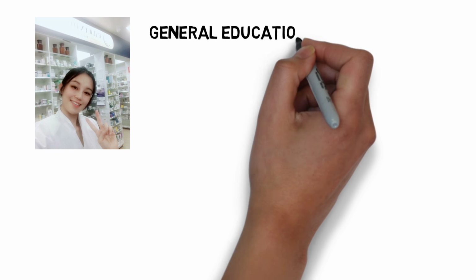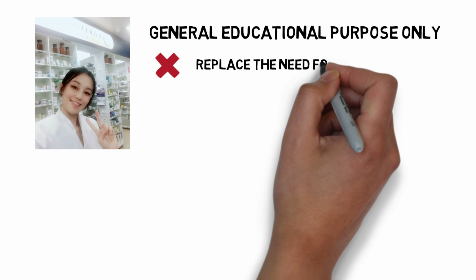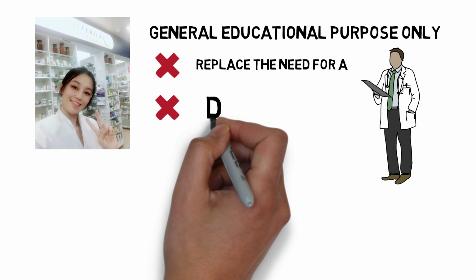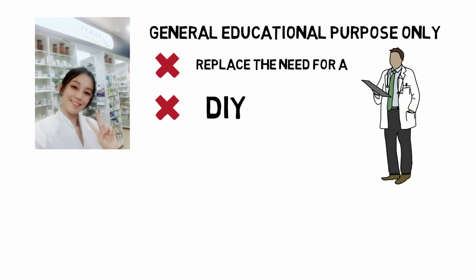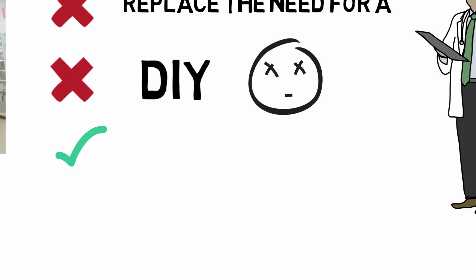Remember, all my medicine information is for general educational purposes only. It does not replace the need for a doctor or a physician, so please do not DIY buying medicines from an online pharmacy and treating yourself at home. It is very dangerous. Okay, I think that's all for a quick summary of spironolactone today.